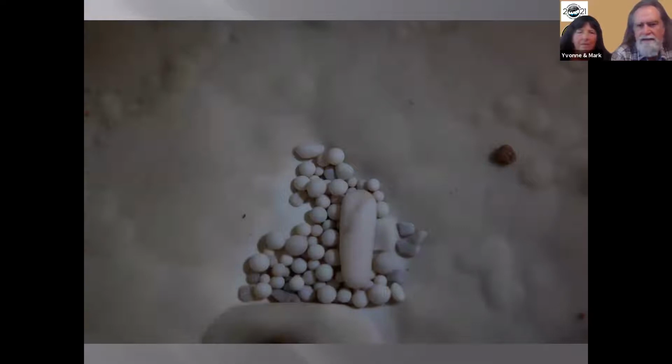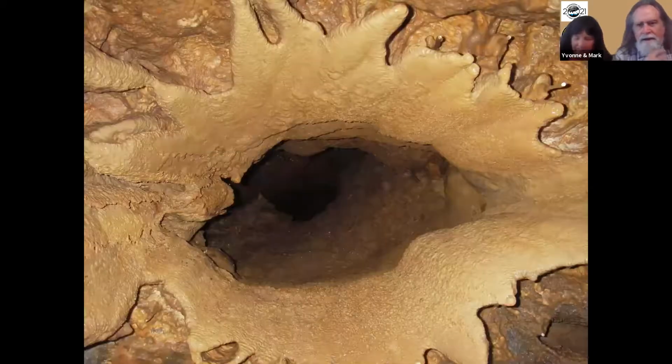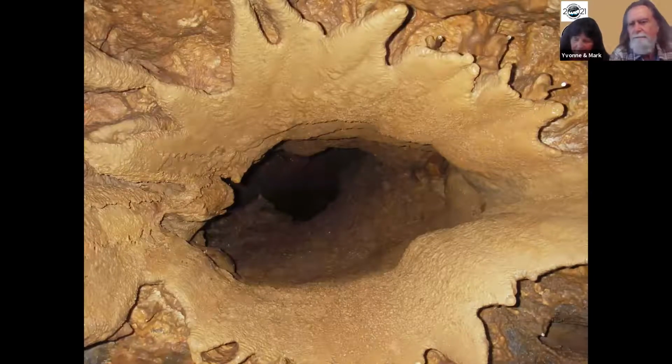This is another unusual formation called cave pearls. They're also made of calcite, but they're not attached. They just roll around in a little cup of water like marbles. And I don't know what that is. We called it the Medusa. You get to see some really interesting things in caves. This is another strange formation coming out of a hole in the ceiling, like a big mouth.